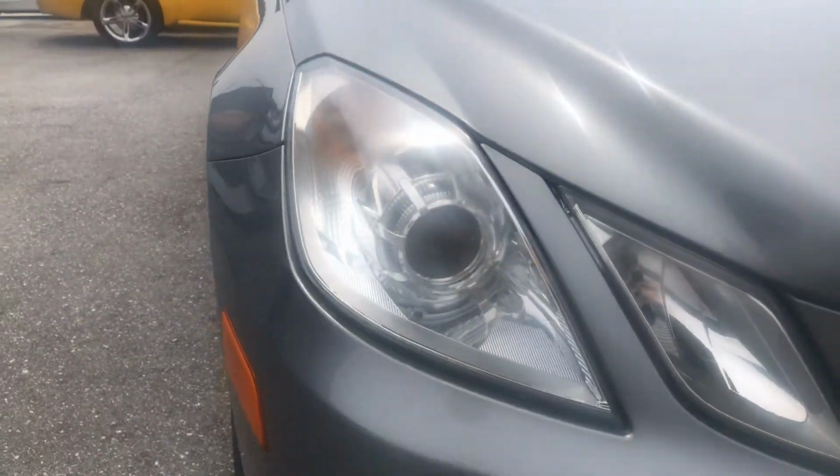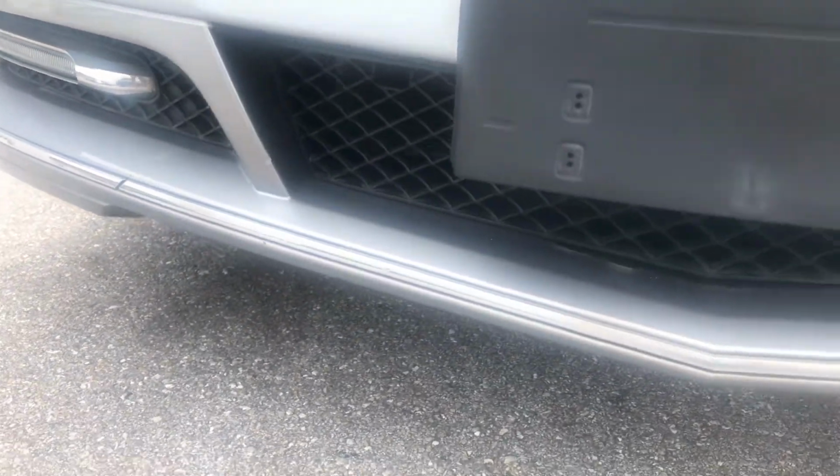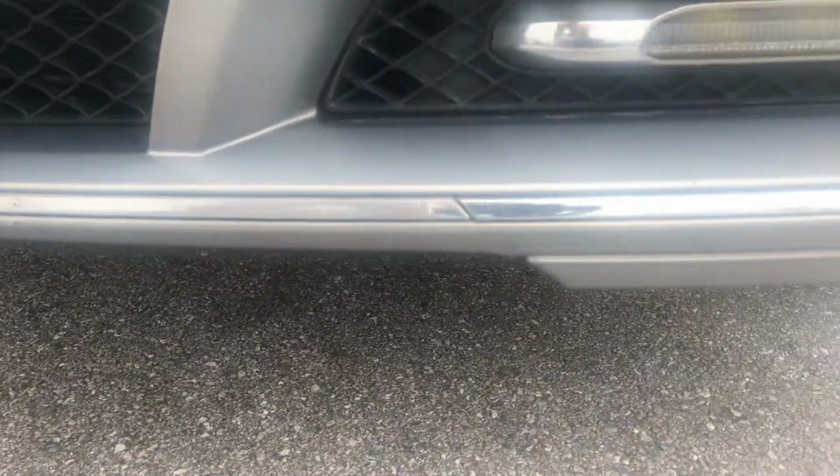Okay, come down in the front. Here's the front nose of the car. Close up. Okay, I don't know if that's gonna come out or not. Yeah, it's coming out with my finger kinda. My guy can touch that up also.